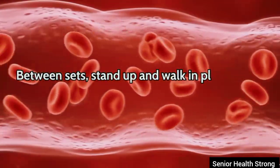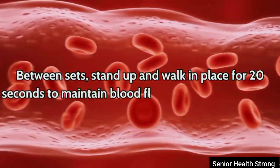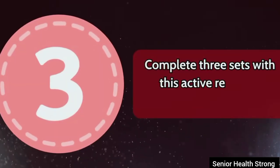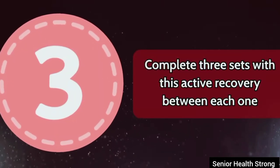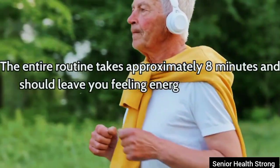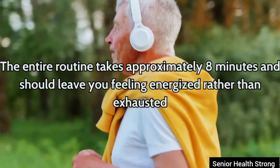Between sets, stand up and walk in place for 20 seconds to maintain blood flow and prevent stiffness. Complete 3 sets with this active recovery between each one. The entire routine takes approximately 8 minutes and should leave you feeling energized rather than exhausted.